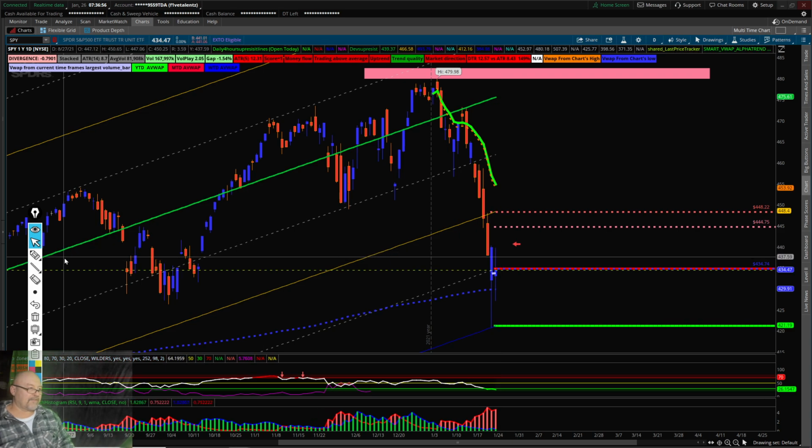Or we could have a run up, get rejected here, and come down to support at 434.47. And then if you see it bounce off and then set a higher low, then I would go long to 444. If we break 434, if we come down, we bounce off and then break.